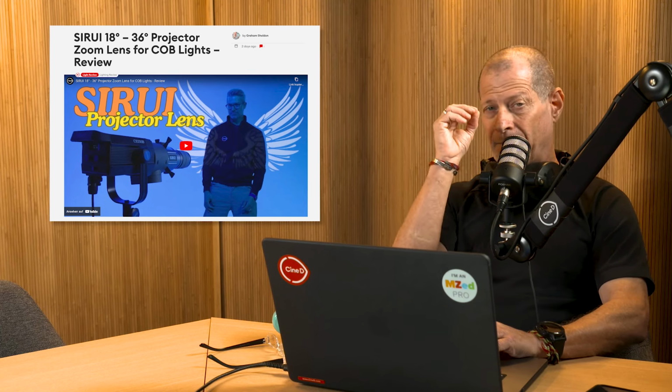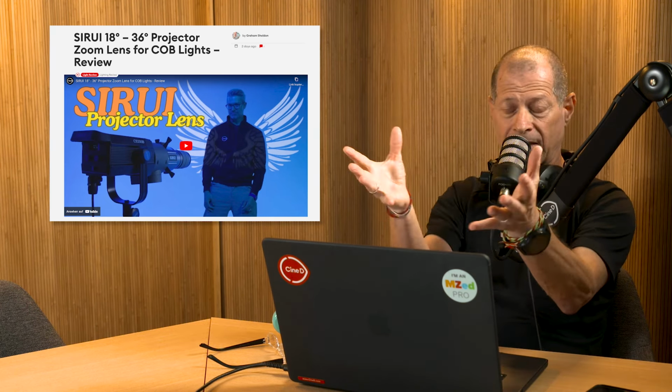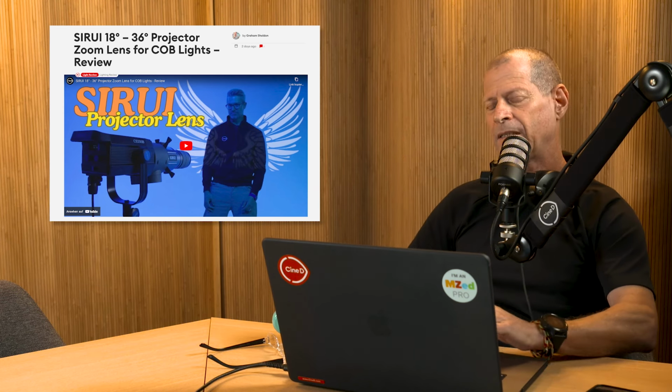The main selling point here is that this one has a zoom range from 18 to 36 degrees. That means you can change the beam, the circle itself, from being very targeted to just a little bit open. And this is not so easy to manufacture. Of course, we were hoping, and actually saw, that they use some of their expertise in optics to create something like this.